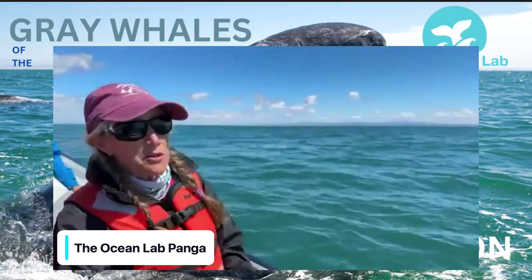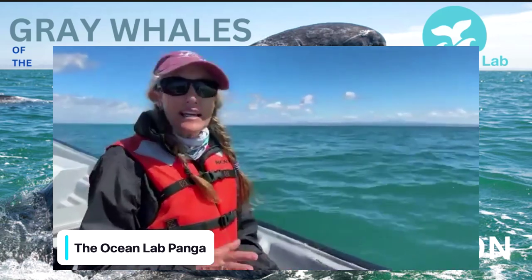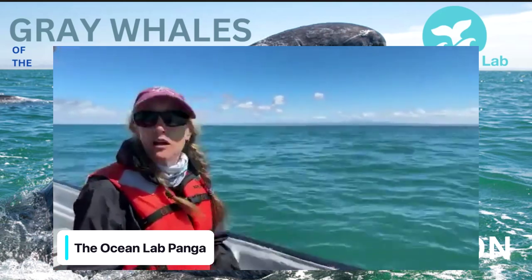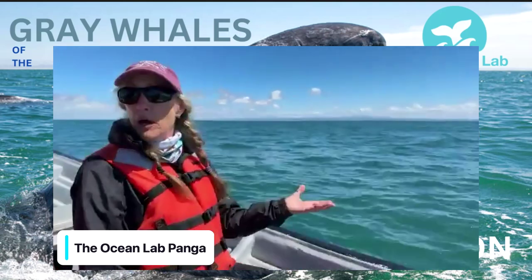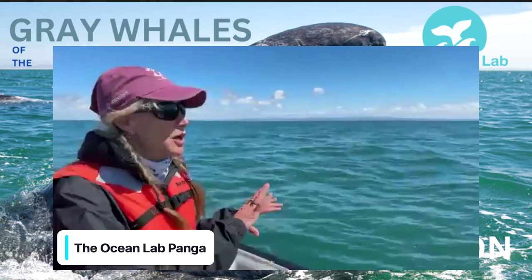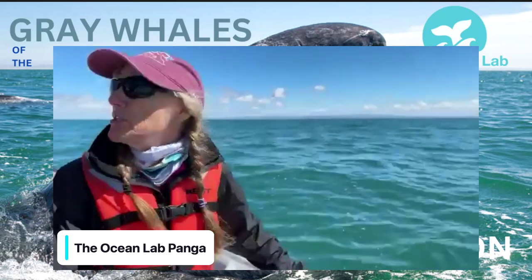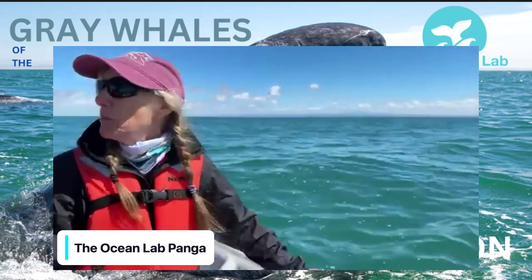And the reason why that's important is because they can get an estimate of the number of whales in the population, and that's how we can see, are the whales going up in population number or down in population. Those patterns are really important for researchers to figure out what's happening in population numbers.